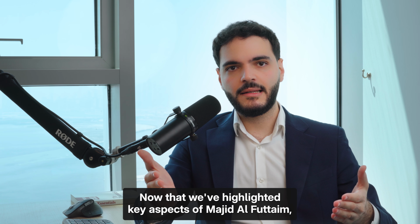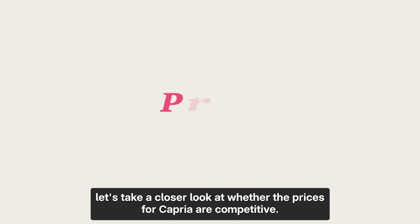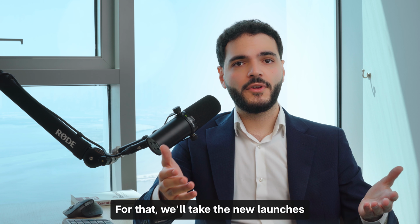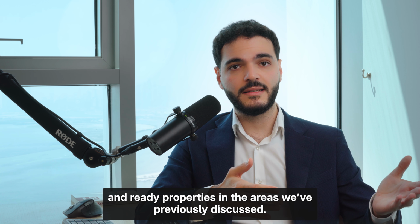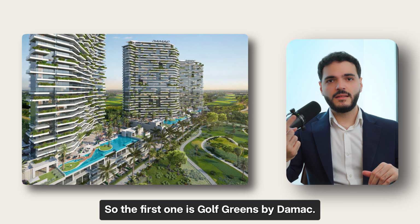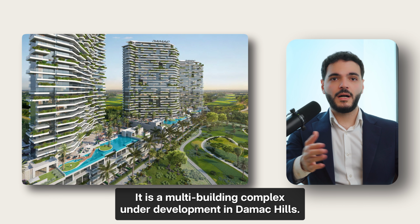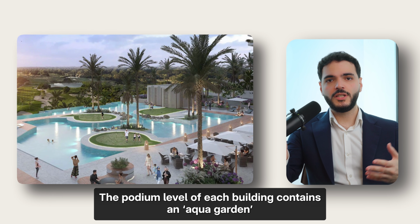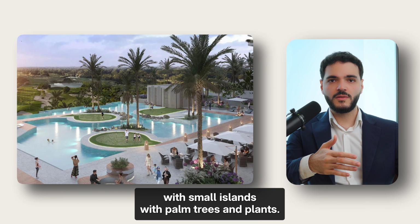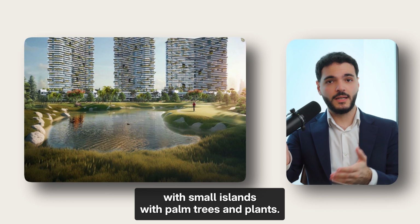Now that we've highlighted key aspects of Majid Al Futtaim, let's take a closer look at whether the prices for Capria are competitive. For that, we'll take the new launches and ready properties in the areas we've previously discussed. So the first one is Golf Greens by Damak. It's a multi-building complex under development in Damak Hills. The podium level of each building contains an aqua garden with small islands with palm trees and plants.